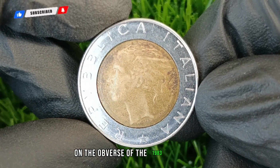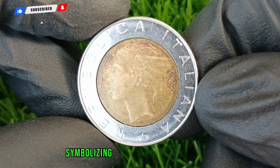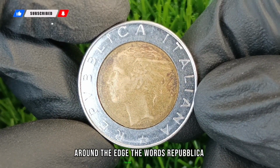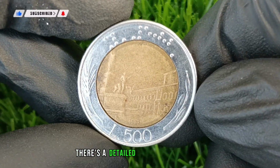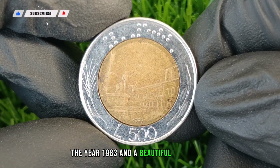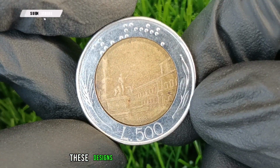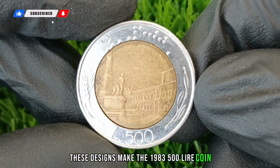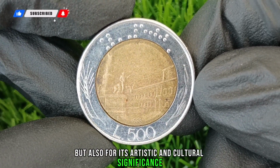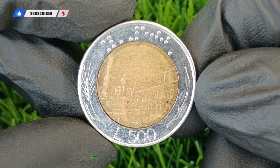On the obverse of the 1983 Italian 500 lire coin, there are portraits of two female heads, symbolizing the unity and equality of the Italian Republic. Around the edge, the words Repubblica Italiana appear. On the reverse, there's a detailed design showing the value, L.500, the year 1983, and a beautiful image of a ship, the famous caravel, a symbol of exploration and progress. These designs make the 1983 500 lire coin not only valuable for its monetary worth, but also for its artistic and cultural significance. Collectors often admire the design of this coin, and that admiration translates into demand, which directly influences value.